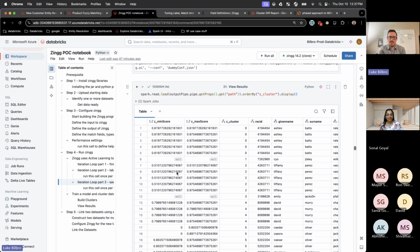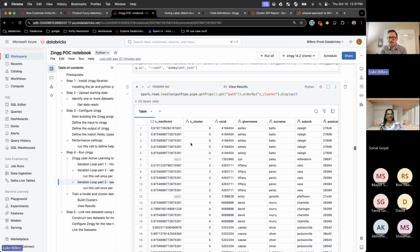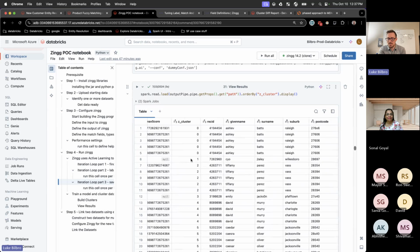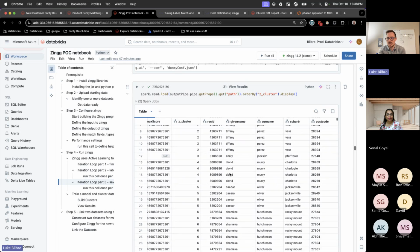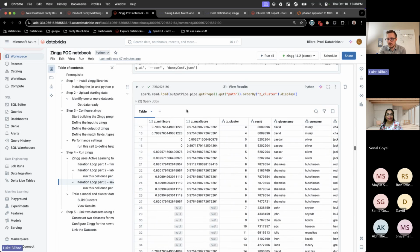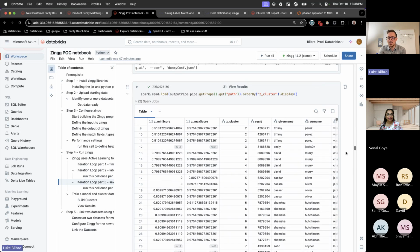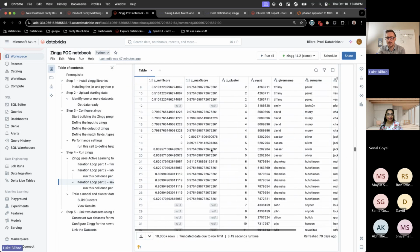And I don't talk about them that much, to be honest. I know what they mean, but for the purposes of a POC, I really just say focus on the clustering and look for how things are related. We could talk about these today, but again, today is not really to educate about Zingg. Today is really just to show the workflow.